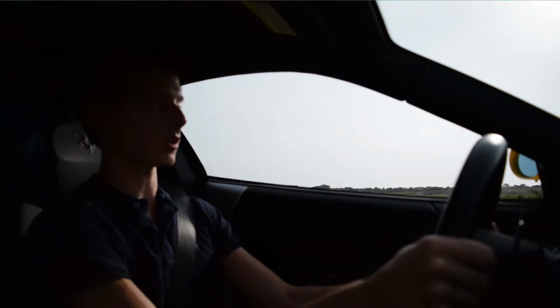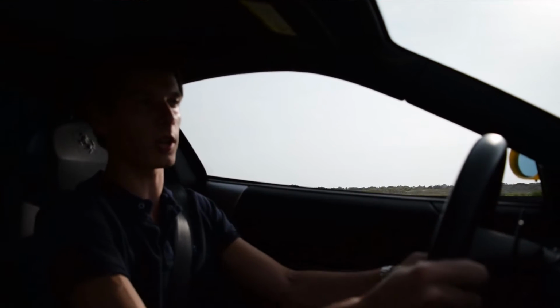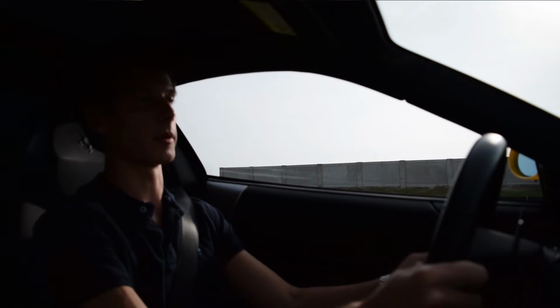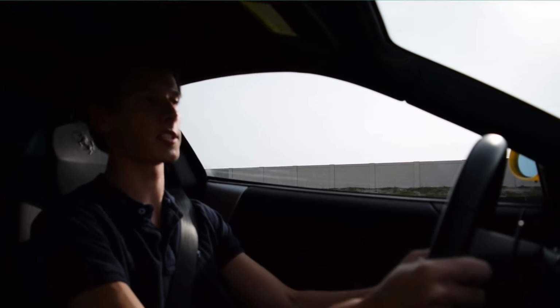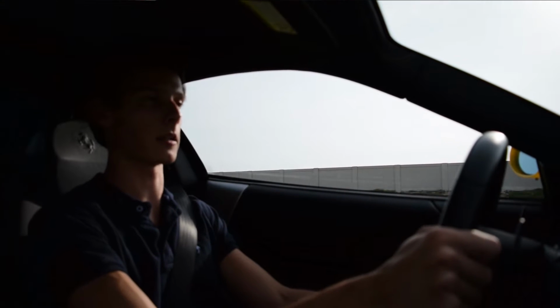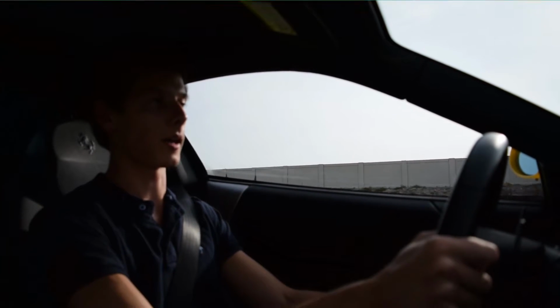Now, when we're talking about day-to-day usage, this car is not so bad, to be honest. It is quite low, and there's no lift system for it, so going over speed bumps or any kind of driveway, you've gotta be careful of that.